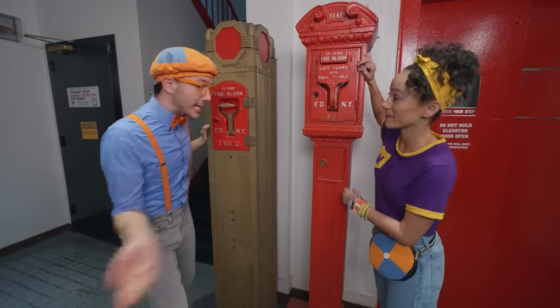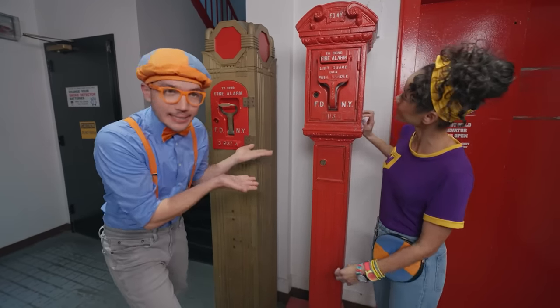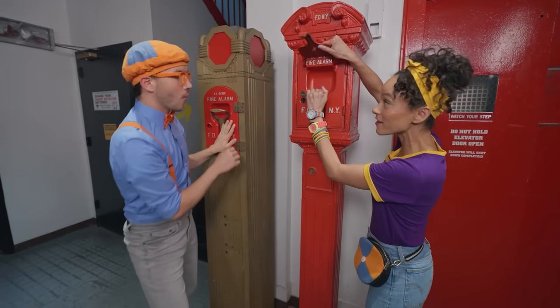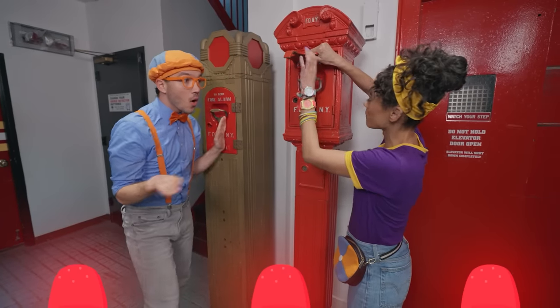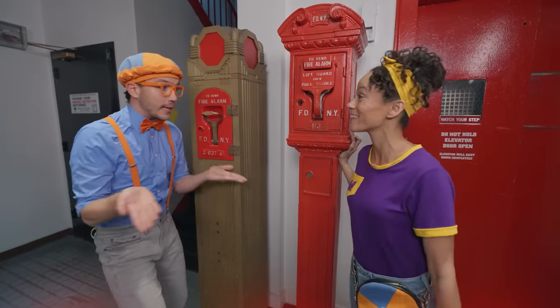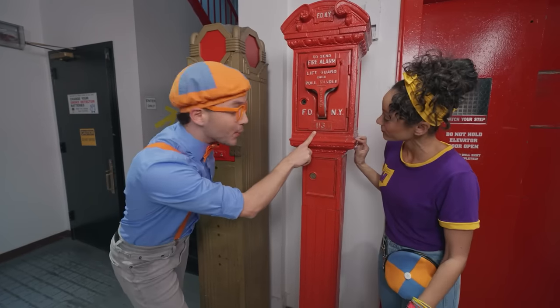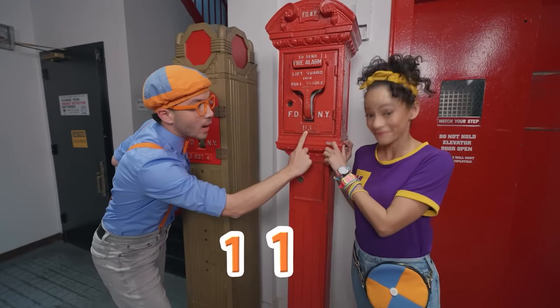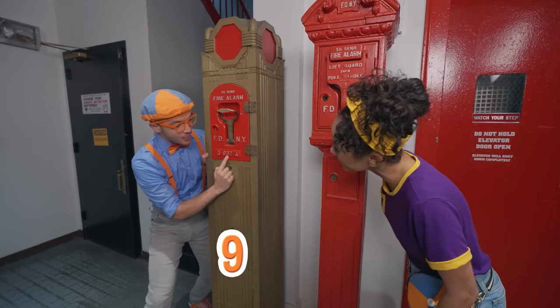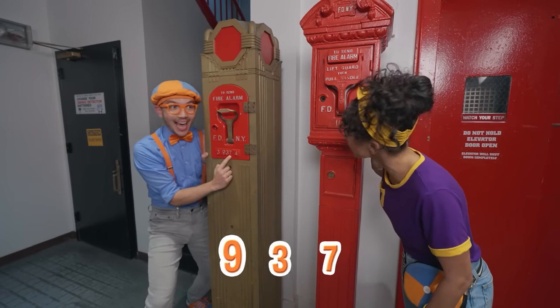Yeah, in New York City on the street, you might see one of these. Yeah. Check it out. Whoa. Lift this up and you pull this down and it sends an alarm to the fire station so that they can come and put out the fire. Yeah, and look. There's a number on it. Yep. 1, 1, 3. Ooh, and mine has one too. 9, 3, 7. Oh, what do those mean?